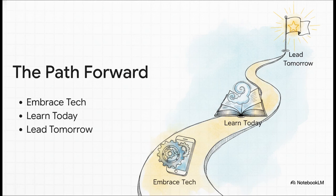So the path forward is pretty clear. Embrace technology. Don't shy away from these tools. Lean into them responsibly. Learn today, utilizing all these amazing platforms at your fingertips so that you are uniquely equipped to lead tomorrow.